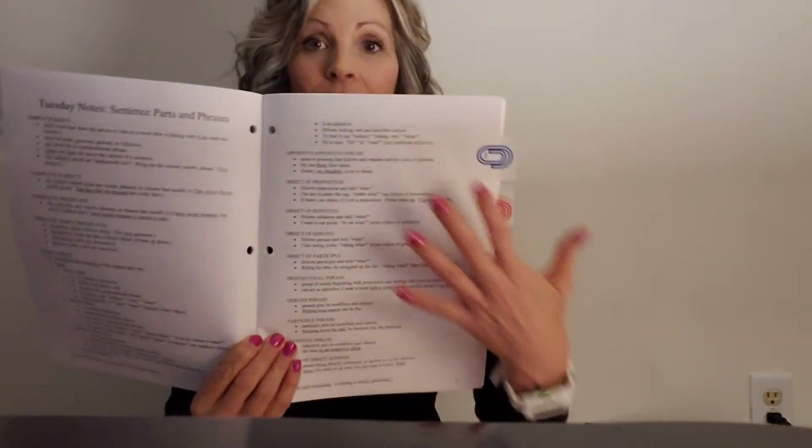At the beginning of their workbooks, there's always Monday notes. So every Monday, when they're supposed to be picking out the parts of speech of this certain sentence, they can always come back and refer back to it. Same thing on Tuesday. The Tuesday notes on this one are sentence parts and phrases, and there are pages of notes that they can go back and look through.